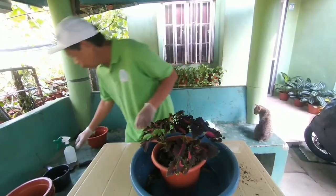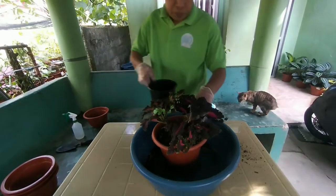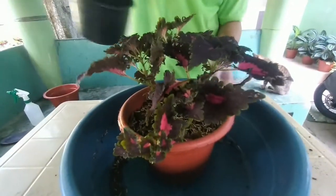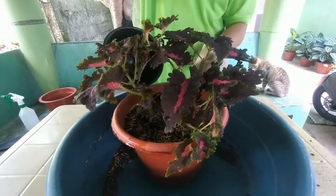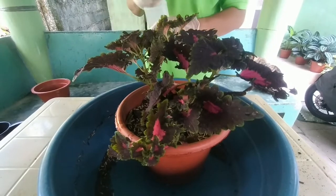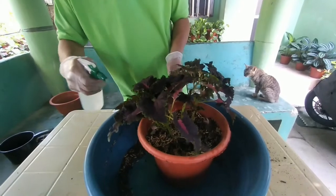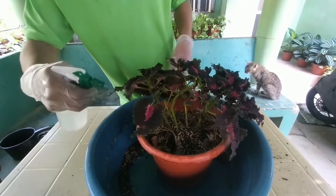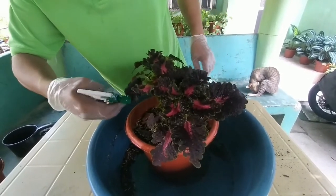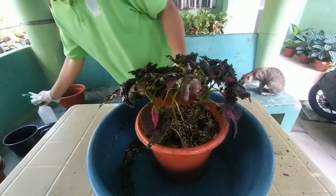Water it. Normally you have to put more water on the soil medium to compact it carefully so that the soil will settle. And then the plant should be carefully watered using a spray can or spray bottle. Okay. From the stem, all the leaves should be removed. Okay, so this is it.